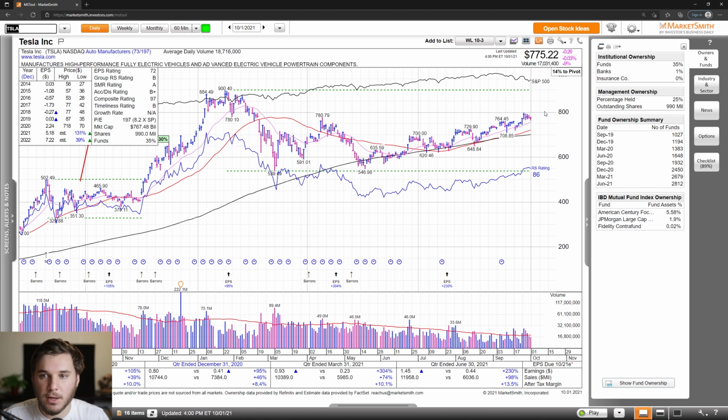Overall, forming a consolidation here, holding up above the 21 EMA, right below this pivot at this point, but nice upside reversal action on this Friday. So I'm watching for a push through this level on volume and a breakout of this short consolidation below 800.